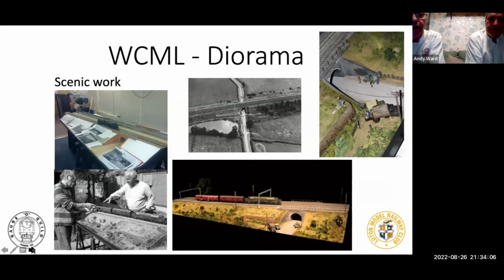top left-hand side. We were just positioning the bridge, and Andy built the bridge. And I think, do you want to mention a bit about the positioning of the bridge, Andy? Yeah, basically, when I was asked to do the diorama, I sort of jumped at the chance. That was my first mistake. Never volunteer. Basically, what happened was we decided that we were going to build 2 boards.